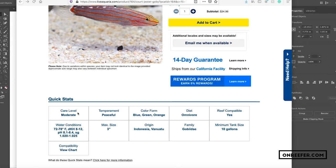Diet, like we said before, omnivore. They are completely reef compatible, as you can see with my tank here. I've got all kinds of coral. It doesn't bother anything. Water conditions, your typical water conditions, 72 to, it says 78 on Live Aquaria. I run my tanks at 80. He does fine. Max size, 3 inches, so very small fish. They do come from Indonesia, so super cool, gonna have a lot of color. They are an actual goby, not like a dragonet. They are a real goby.